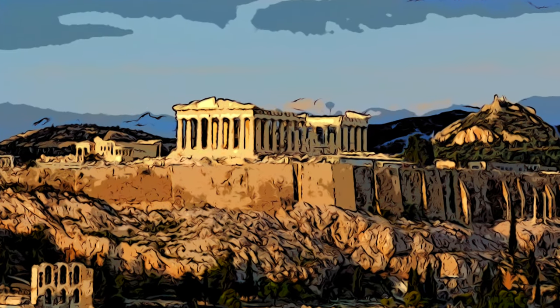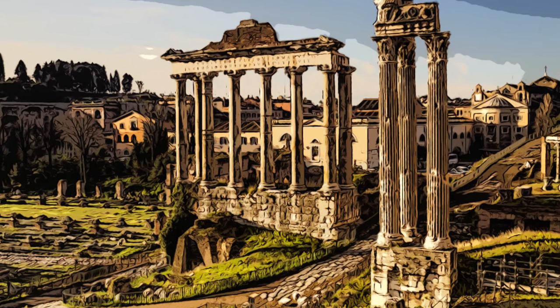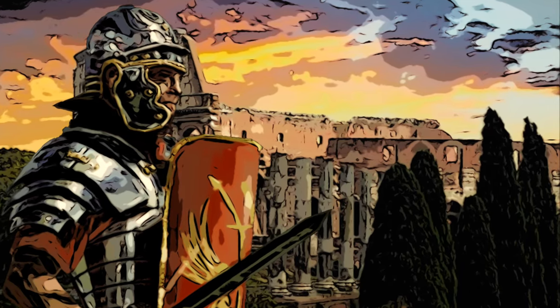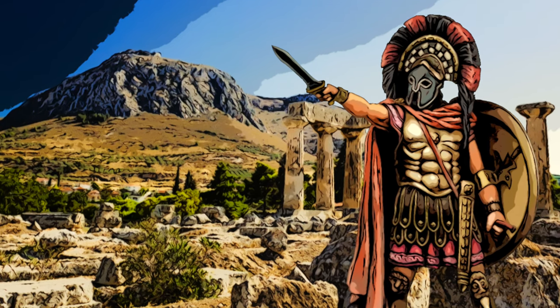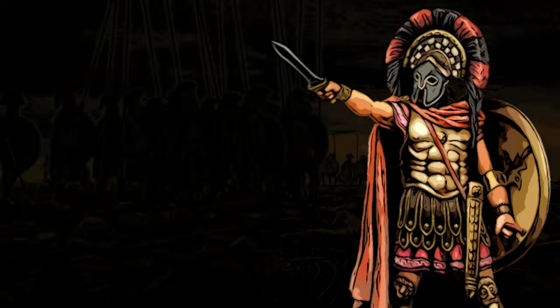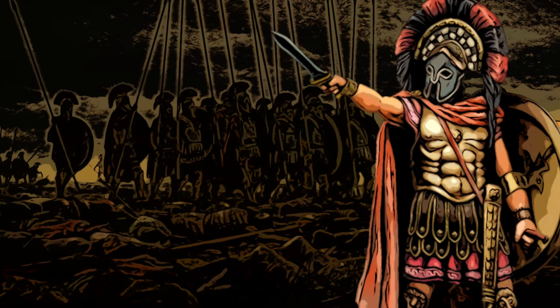The antiquity, time of great empires, monuments, and warriors. Two of the most famous ones were the Roman Legionary and the Greek Hoplite. Both conquered half the world, relying on effective formations, group tactics, and their superior armament as heavy infantry.